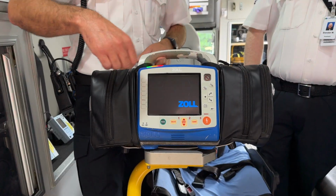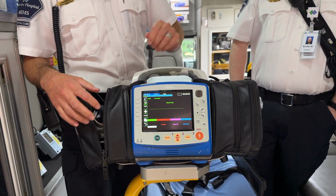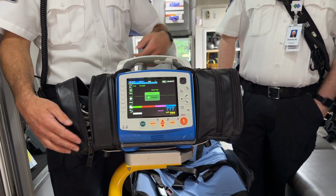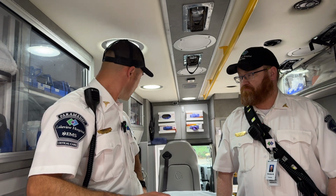We can monitor your pulse, your heart rate. We can do a 12-lead EKG to see if you're having a heart attack. And if you are having a heart attack, we can bring you to the best facility down to Regions Cath Lab for further treatment. What else do we have here?